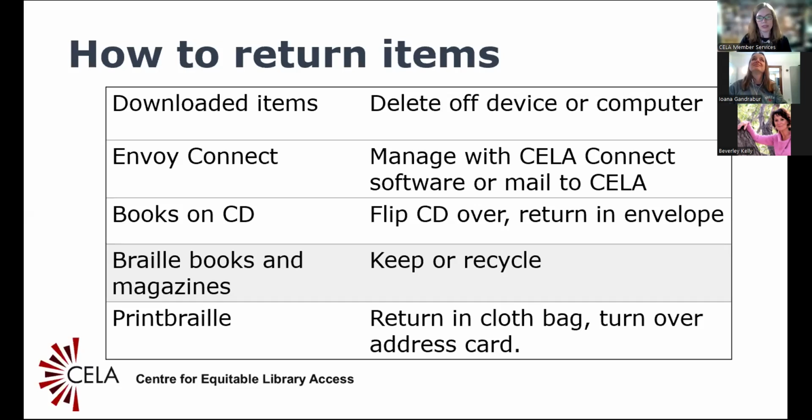Oh, and also, sorry, just to say, the other way you can return your books on your Envoy Connect is through the mail, as Ioana mentioned. So when you purchased your Envoy Connect, you should have received a return envelope. If you do want to mail it back to us here in Toronto, then you just use that envelope, mail it back for free, and then we will take the old books off, load new books on, and then mail it back to you with another return envelope.